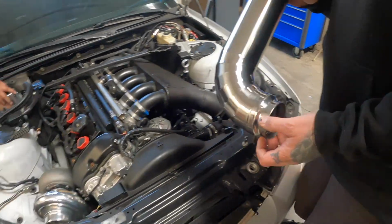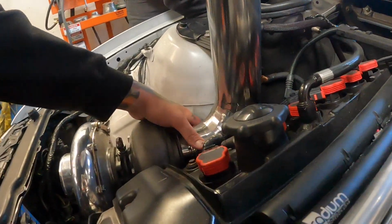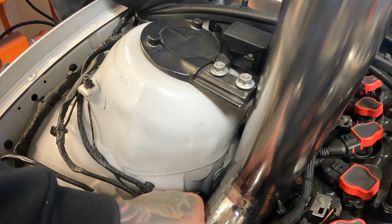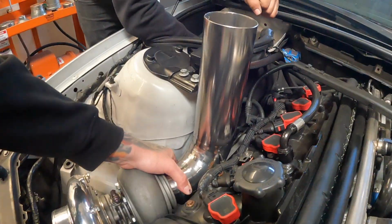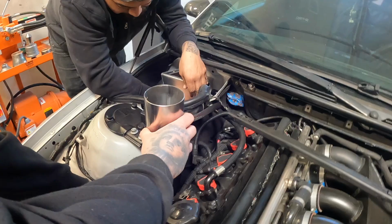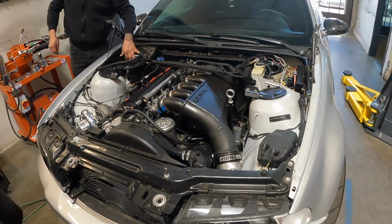Basically it's gonna be like this. Look at the clearance there. Oh god, that's close, but there it is, guys. That's just a little mock-up right here. So basically we just need to add the flange, and it's gonna be like that pretty much. And then we still gotta trim the hood. Yep, exactly.